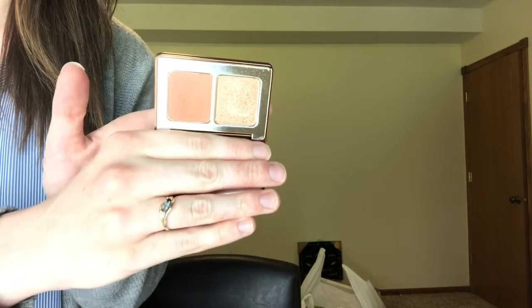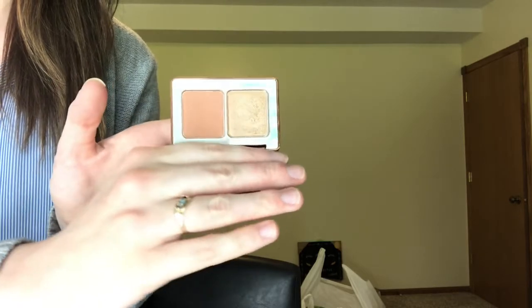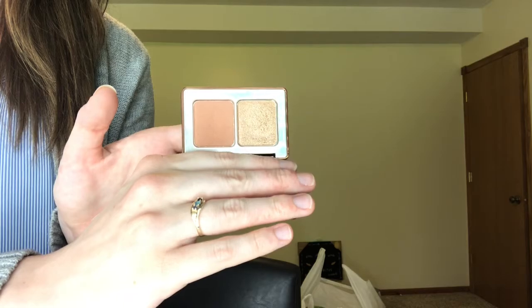I bought this on a recommendation from one of my favorite YouTubers, Samantha March. She raved and raved and raved about it, and I love the other minis that Natasha Denona has come out with. But I don't know what I was thinking when I purchased this, because Samantha has a much more olive, like darker skin tone than me, and it looks beautiful on her, so I'm not sure why I thought that this would work on me.